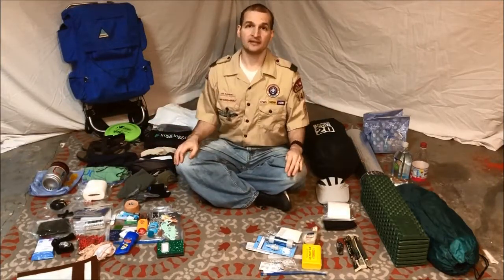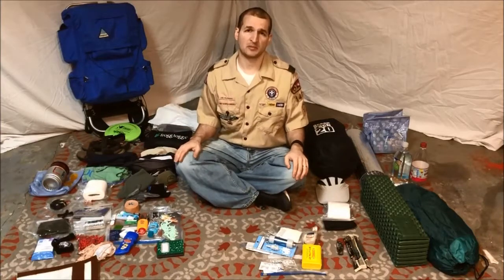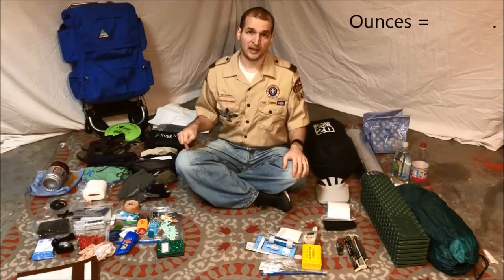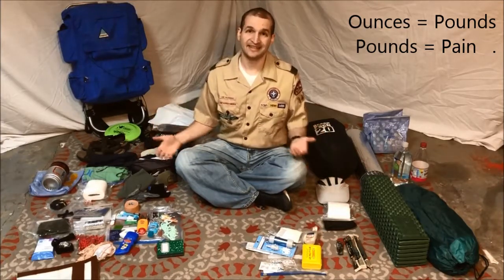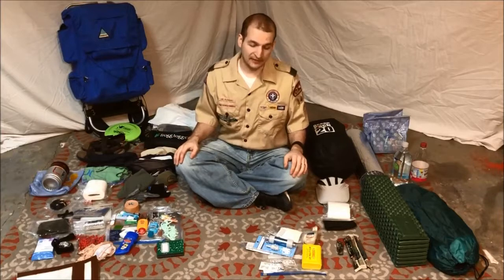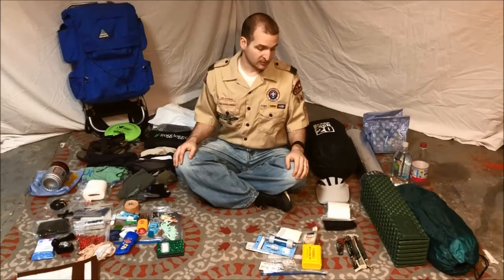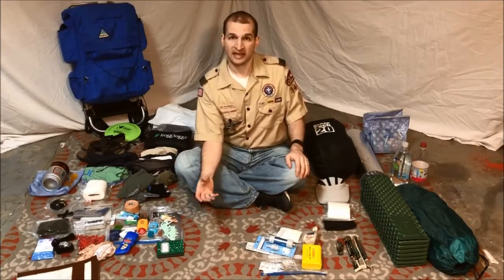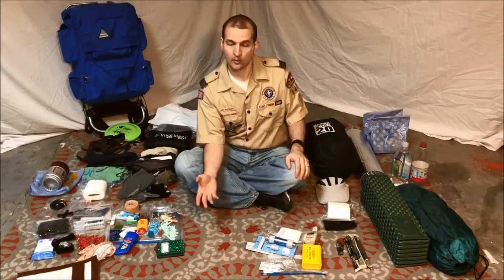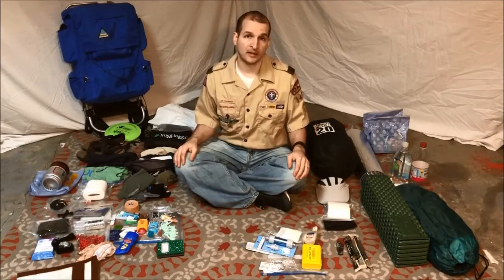That is my backpack in a quick overview of everything I've got here. The biggest thing to remember is that ounces equals pounds and pounds equals pain. If you have stuff in your pack that's not needed and it's adding up, you will definitely feel it after a whole bunch of miles. So anything that you can do to take a look at your pack and say, you know what, that item that I think I'm going to use, I don't want to bring it because I don't want to pack the extra weight. So just keep that in mind for when you're packing your packs.